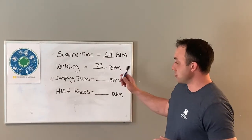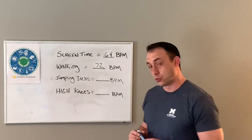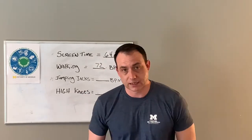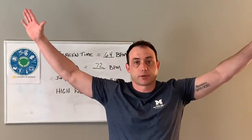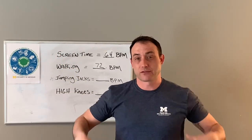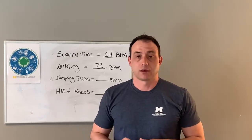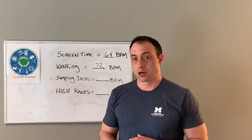All right, the next thing we're gonna do is jumping jacks. So a little bit more movement now. Hopefully we know what a jumping jack looks like by now, but if not, it looks like this. Feet and hands together, jump, hands apart, hands up, jump, everything's back together. We're gonna do that for 1 minute, and then we're gonna jump right on our pulse and see what that does to our heart rate.